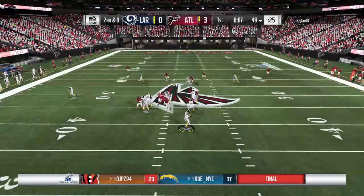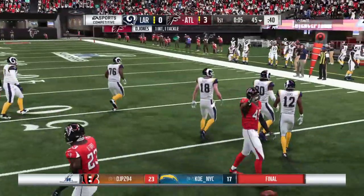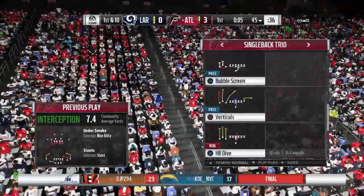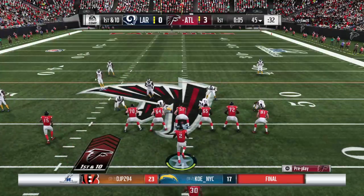To throw on second down is gone. Looking for Cooks, and it's intercepted. Picked up by Deion Jones, the linebacker. And his crew will take over at their own 45-yard line. They've got good starting field position as they come up here, 1st and 10.